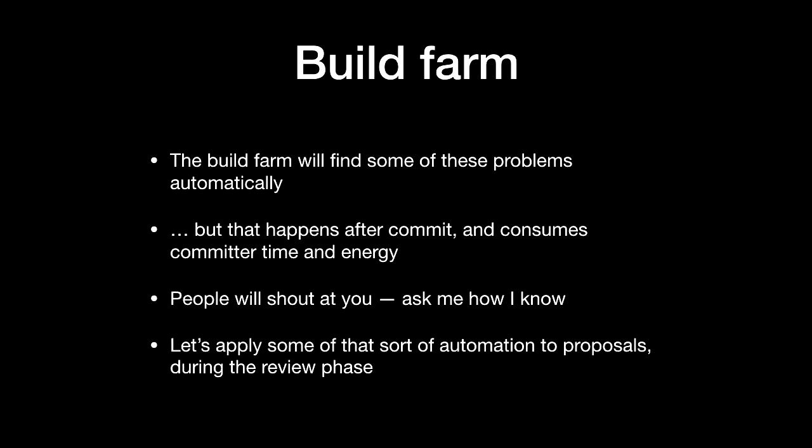So we do have a build farm, which is an incredibly valuable thing that tests everything in the master branch on a ton of different computers, but that happens after commit. So if you break the build farm, as I said here, ask me how I know. You're wasting a lot of people's time, and not only are you requiring people to do things to fix it, it's also a single shared resource, the build farm, right? If you turn it red, then no one else is getting that stuff tested until you turn it green again, right? So we need to have that, but I'd like to push some of the automation earlier in the pipeline and do it at a point before you've actually reached the shared resource, right?